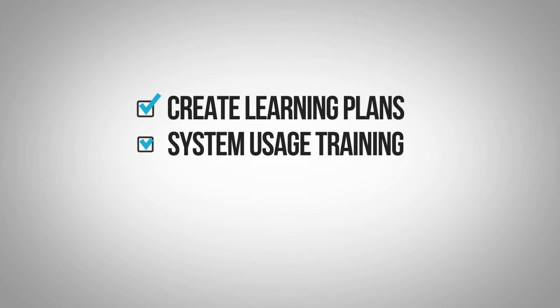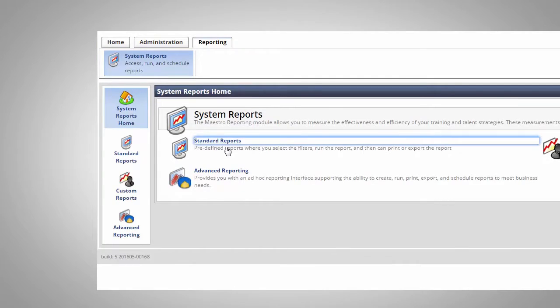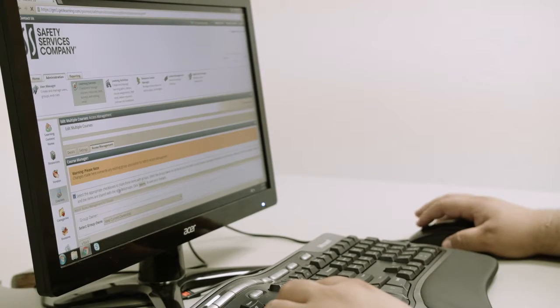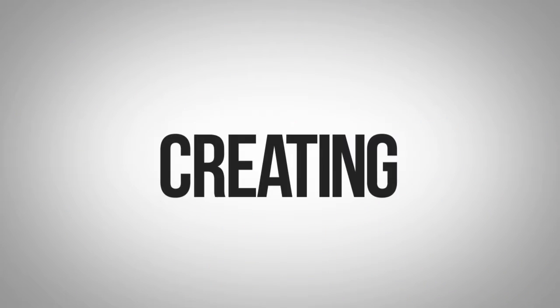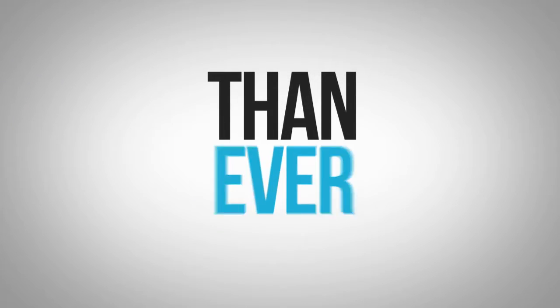In addition to creating learning plans, training you on system usage, and loading employees into the system, your e-learning administrator will create custom reports for you to keep you informed of employee progress. Through the functionality of the system and admin support, creating an audit-ready safety program is simpler and more affordable than ever.